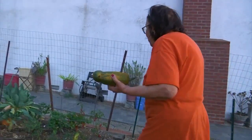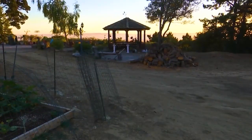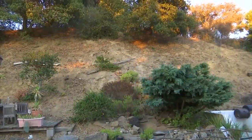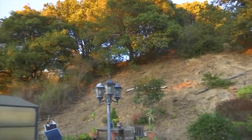His mother lives off Skyline Boulevard and had to evacuate over the weekend when the Keller fire broke out. Thankfully, the fire didn't touch her home. My parents built this house in 1973, and my dad unfortunately passed away 8 years ago. So my mom's here by herself, and I come over all the time to help her out, help her with the yard and keep the area a defensible space.